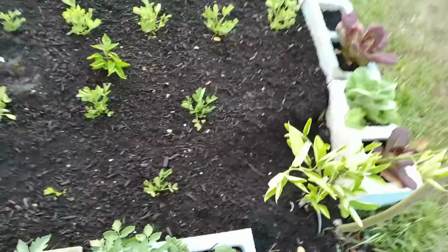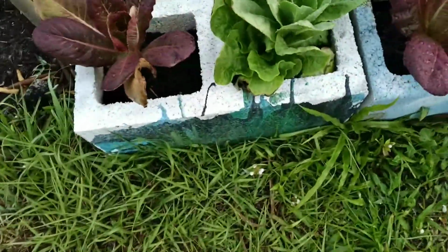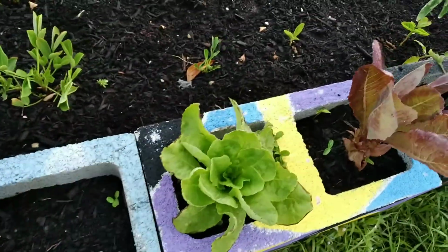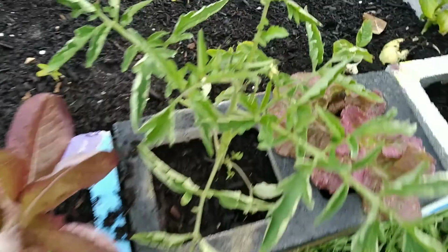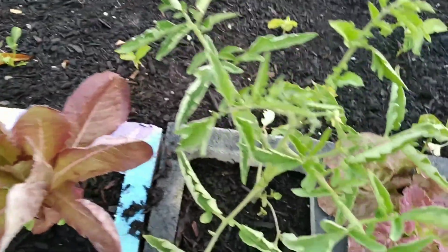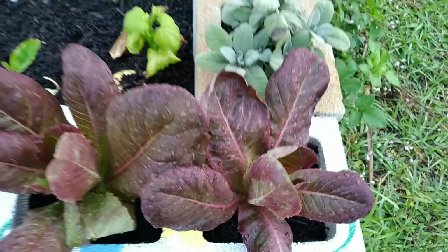Here's the lettuce. So we have our green romaine, red romaine, our leaf lettuce, a volunteer tomato that has a blossom on it. Red romaine lettuce. And our callaloo and peanuts are doing pretty good.